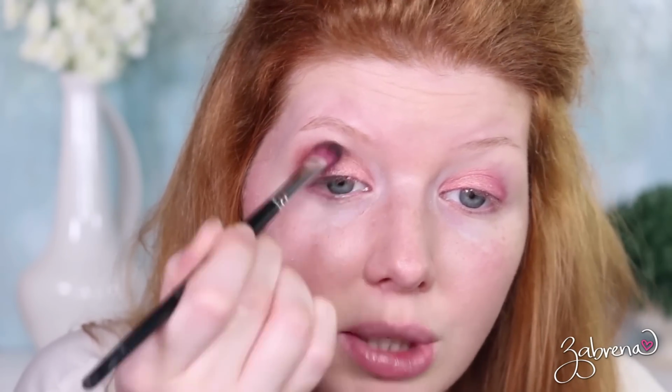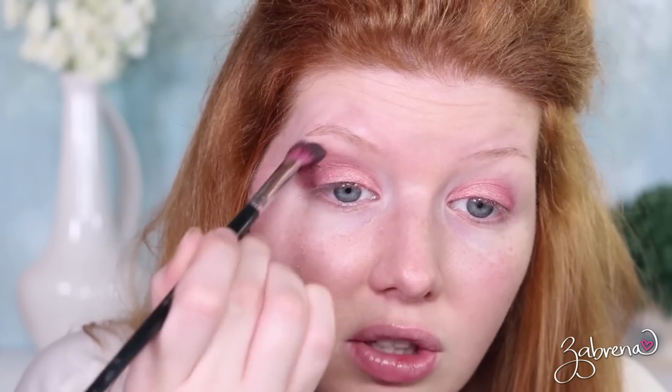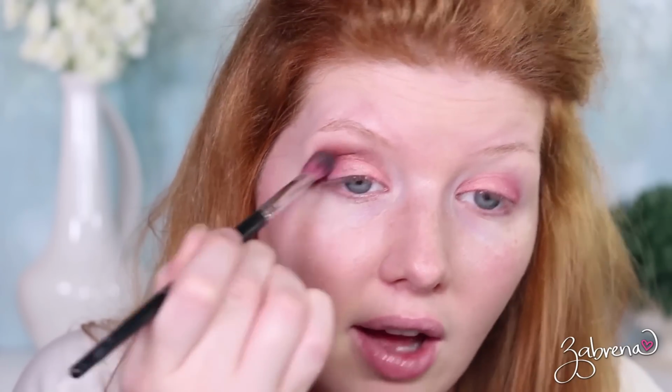And even though it's got a shimmer finish, which I typically do not like in the crease, I really love this combo so much that I'm willing to overlook that minor flaw that I would typically not go for. Beautiful combo. We have a little bit of fallout here on the cheeks, but that's okay, we'll clean it up later.